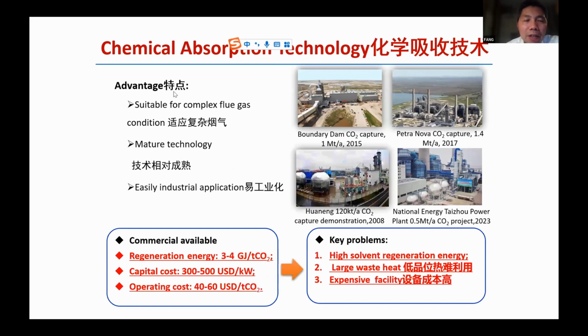So the advantage of this chemical absorption process is that it is suitable for complex flue gas conditions, is a mature technology, and is easy for industrial application. So in the world now, more than 90% of CCUS projects use chemical absorption technology. One of the largest is the Boundary Dam CO2 capture project. It is 1 million ton per year, operated in 2015.